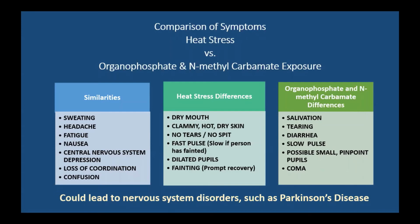What happens as people get overheated? They start to get dehydrated, right? Here you'll see in the middle box of symptoms, they relate to someone whose body is basically becoming drier and drier. Dry mouth, clammy, hot, and dry skin, lack of tears or spit or saliva, a fast pulse, dilated pupils, or fainting. The opposite occurs with exposure to OPs or N-methylcarbamate poisoning.